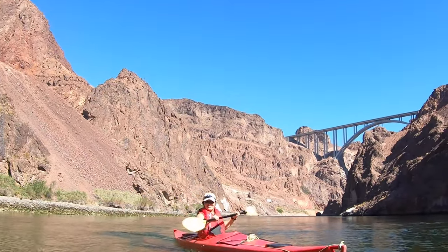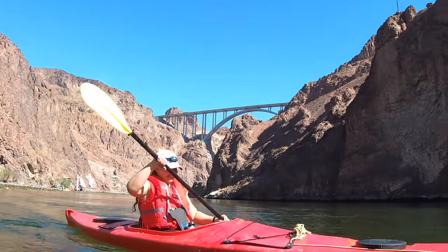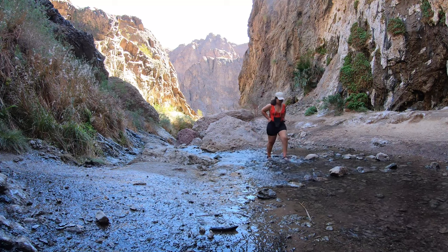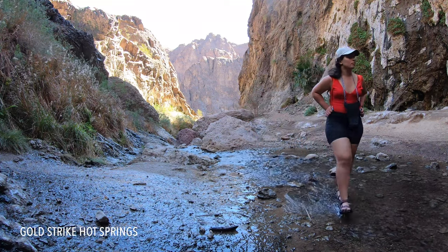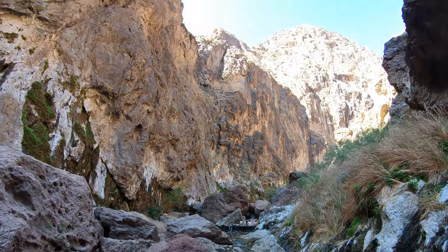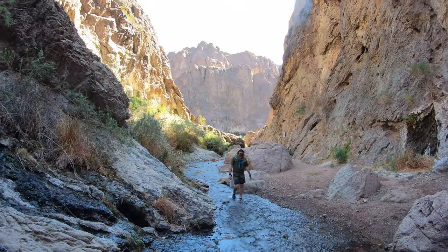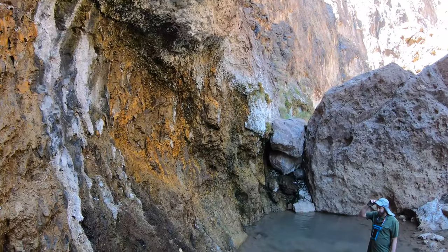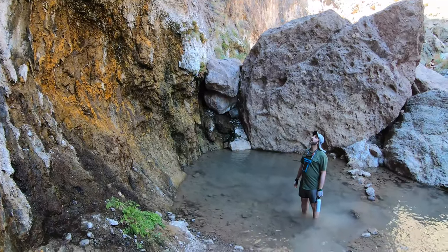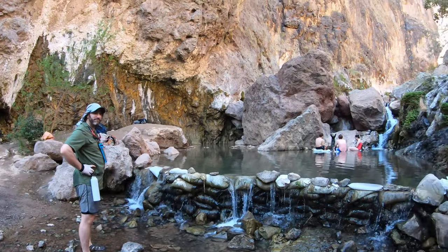We then stopped at Gold Strike Canyon. This canyon is full of wonders. A short walk from the river's edge leads to several warm, springs-fed pools where you can soak and take in the beauty of the canyon walls. This is one of many hot springs along the river. It's just like a little oasis. There's even a palm tree.